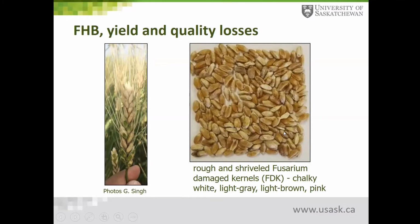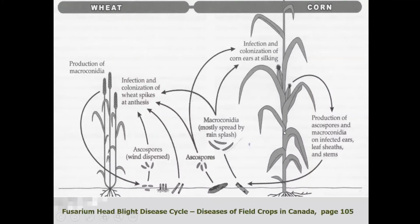And then also the amount of toxin in the sample. So kind of a double whammy: yield and quality parameters. So what's happening with the disease is that the pathogen is overwintering on the stubble of the previous crops.